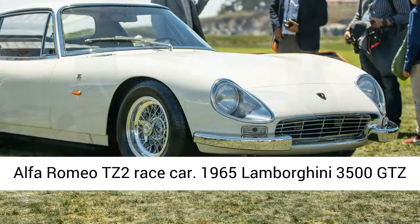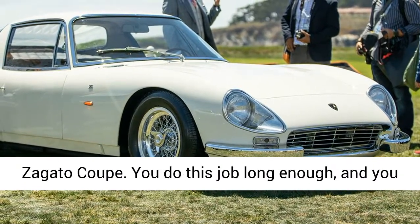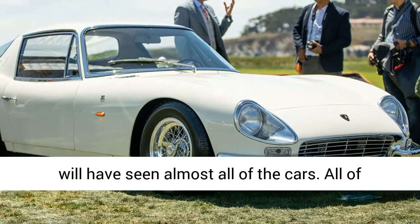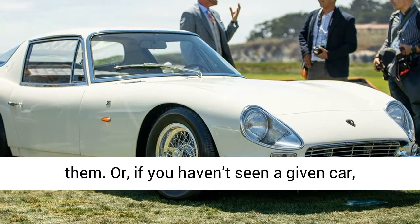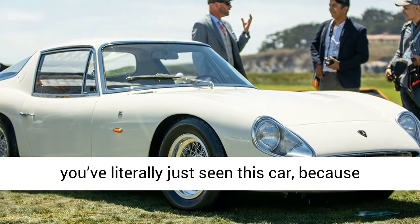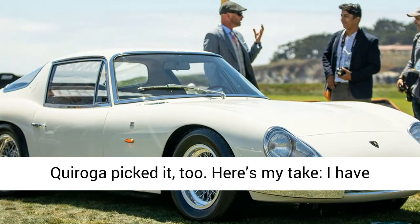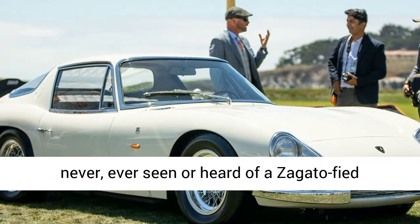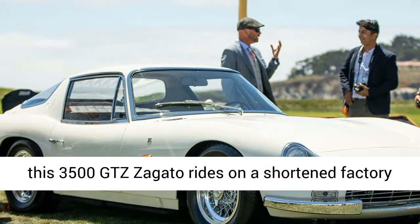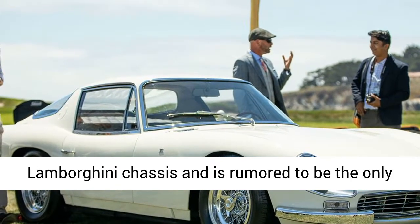1965 Lamborghini 3500 GTZ Zagato Coupe. You do this job long enough, and you will have seen almost all of the cars. All of them. Or, if you haven't seen a given car, you've seen versions of it. In this case, you've literally just seen this car, because Quiroga picked it too. Here's my take: I have never, ever seen or heard of a Zagato-fied Lamborghini 350 GT. One of only two ever built, this 3500 GTZ Zagato rides on a shortened factory Lamborghini chassis and is rumored to be the only one left.